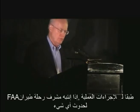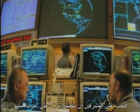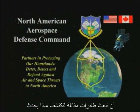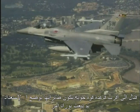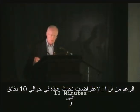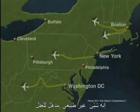According to standard operating procedure, if an FAA flight controller notices anything that suggests a possible hijacking, the controller is to contact a superior. If the problem cannot be fixed within about a minute, the superior is to ask NORAD, the North American Aerospace Command, to send up or scramble jet fighters to find out what is going on. NORAD then issues the scramble order to the nearest Air Force base with fighters on alert. But although interceptions usually occur within 10 or so minutes, in this case, 80 or so minutes had elapsed before fighters were even airborne. It's a mind-bending anomaly.